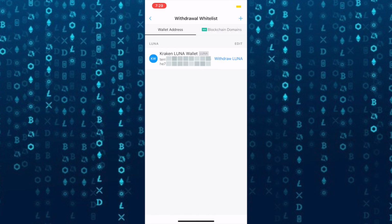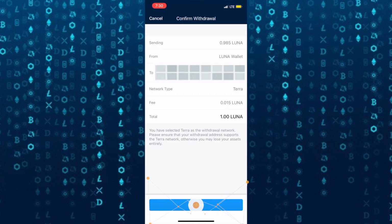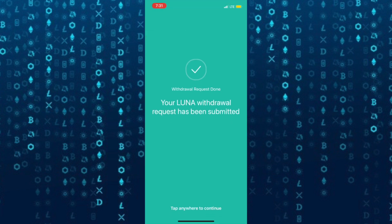So once it's successfully been added, you will hit withdraw Luna and select the amount of Luna you would like to withdraw. I'm gonna select 1 and hit withdraw. And the associated gas fee for this transfer is 0.15 Luna, which is pretty small. It's only a couple of cents. And this is a required transaction fee for any blockchain. Anytime you're sending a coin from point A to point B, you have to pay a gas fee. Once this all looks correct, hit confirm. And the request has been submitted.